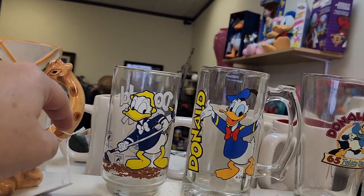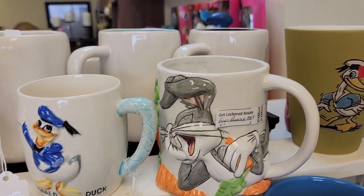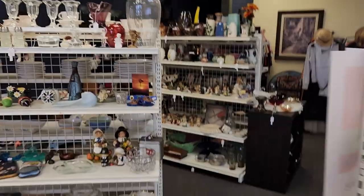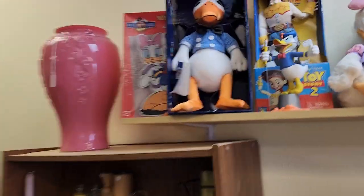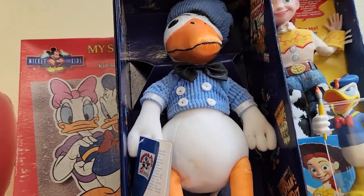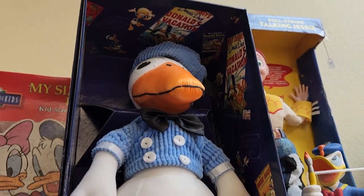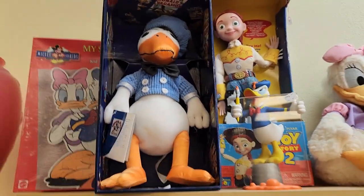And then the Donald Duck glasses. And then there's Bugs Bunny. And that's a very vintage, like 65-year anniversary Donald Duck. I'll show you right now. Here is the plush that goes with it. It is celebrating 65 years of the feisty Donald Duck. And it's a plushie that commemorates the 65 years.